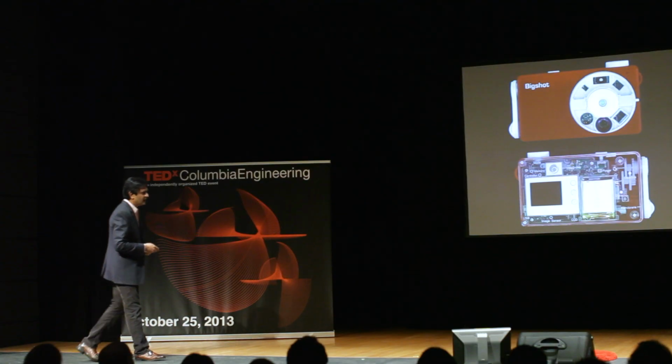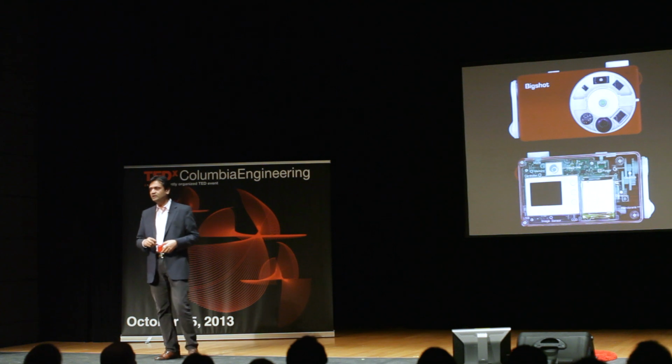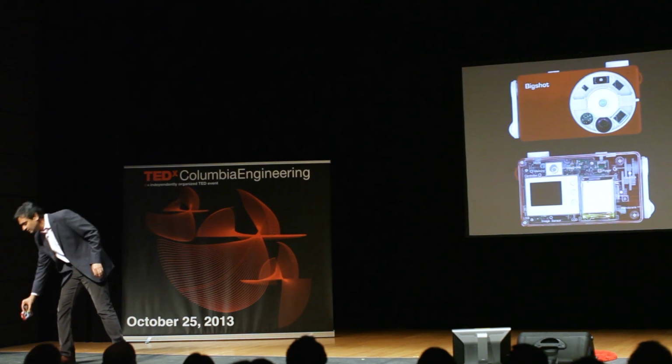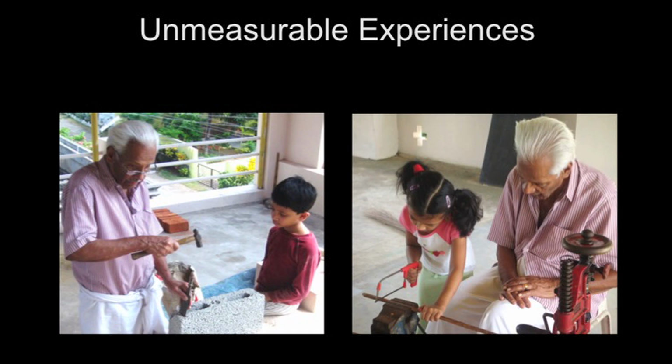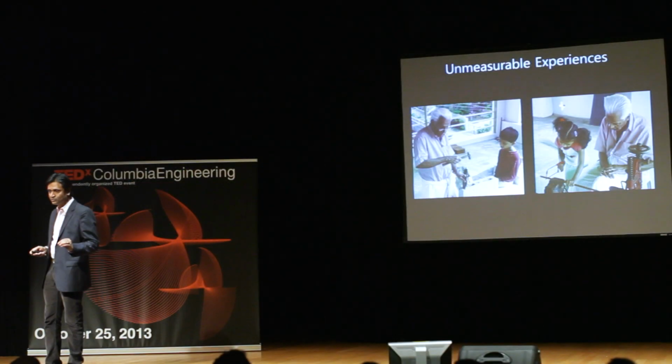So now, I'd like to share with you, on a personal note, the true inspiration for the camera. And that really was my father. My father was what I would call an engineer's engineer. He had this uncanny understanding of all things inanimate. He could look at something and know exactly how much force it could take before it broke.